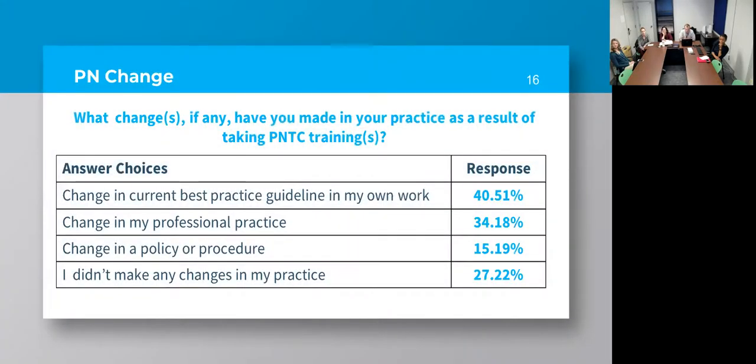And then a little bit more of some of the thematic stuff. What changes, if any, have you made in your practice as a result of taking PNTC trainings? We have change in current best practice and guidelines in my own work: 40.5% said they did that. Change in my professional practice, 34.18%. And changes in policy procedures, so simple things, at 15%. And then I didn't make any changes at 27%. So again, this does reflect well on the PNTC trainings. The broad proportion of folks did leave with something that they felt was valuable and that they wanted to implement in their own work.